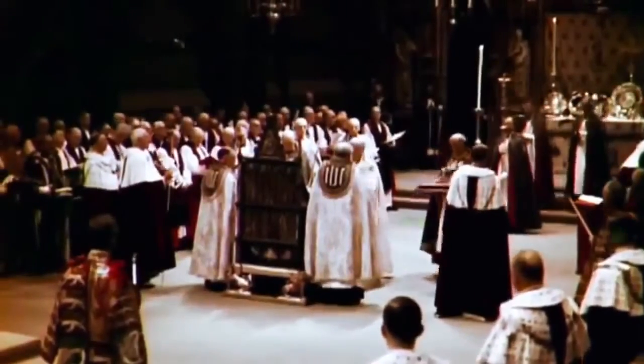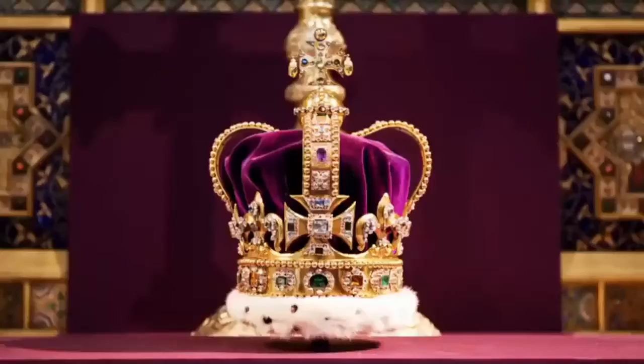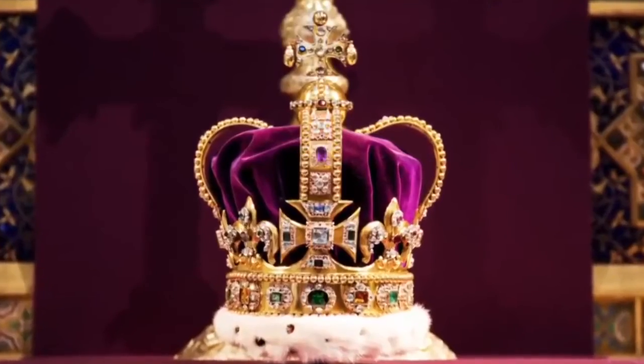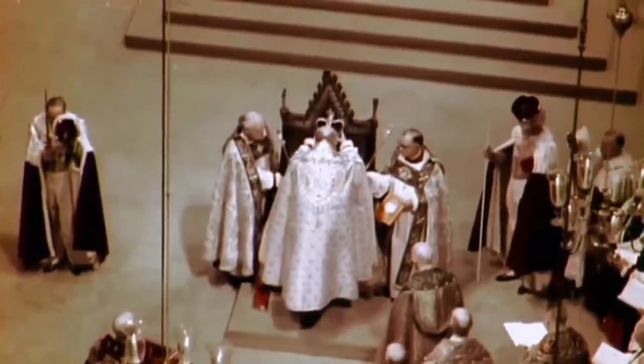So the St Edward's State crown has the arches. It is the heaviest. It weighs a whopping 2 kilograms. So when you're sitting there waiting to be crowned and 2 kilograms comes onto your head, it takes a lot of practice. In fact, the Queen practiced very diligently for her coronation, putting books on her head, really to practice what it would be like to carry 2 kilograms of jewels on there.